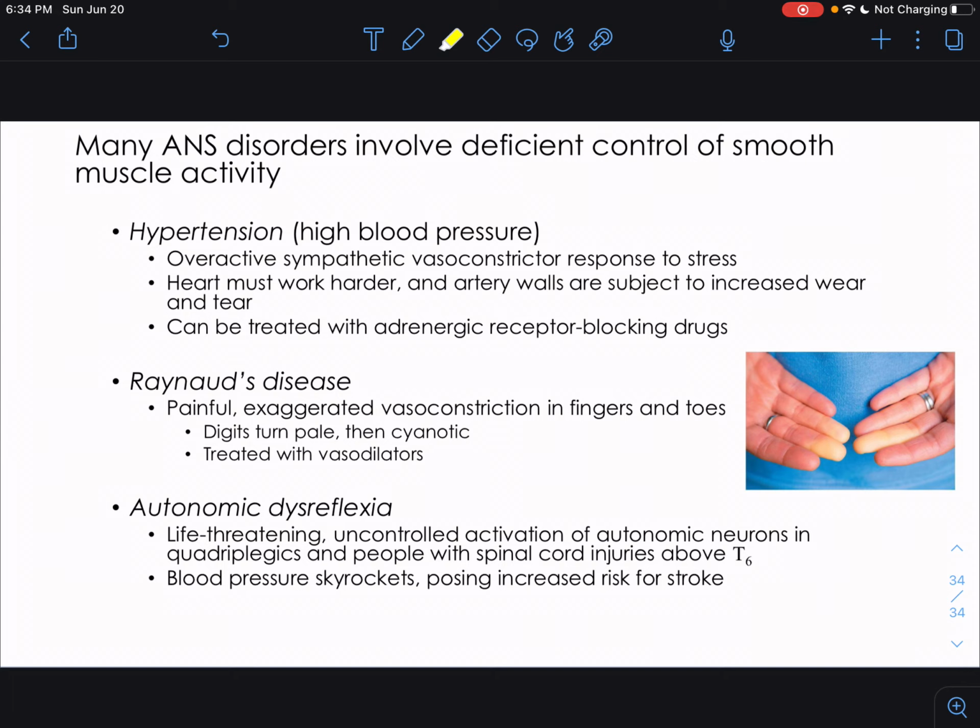And then lastly, some other autonomic nervous system disorders. They're all going to have some sort of issue with controlling smooth muscle. Hypertension, which is high blood pressure, is an example. You have overactive sympathetic vasoconstrictor responses to stress. So you're stressed out, your blood vessels constrict, which will increase your blood pressure, but it does so too much. So it has bad control. This is not good, obviously, because the heart must work harder, and your artery walls are subject to increased wear and tear because there's greater pressure exerted on them. It can be treated with adrenergic receptor blocking drugs to help stop those sympathetic nervous system neurons from firing.